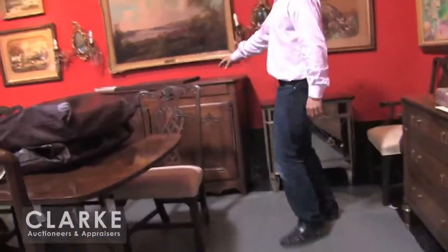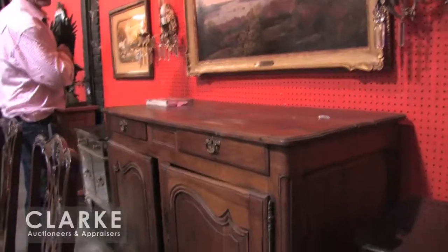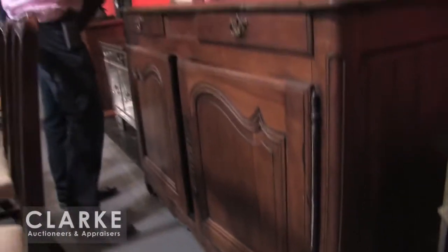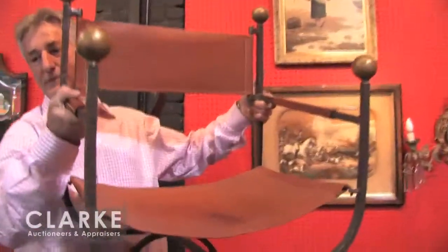And here just one of many pieces of 18th century French provincial furniture, a little server there. It all needs a little work. It was in storage, but good authentic antiques. A pair of brass and iron Savonarola chairs with leather, kind of arts and crafts period.